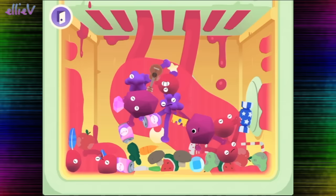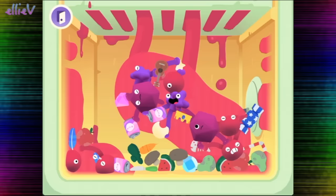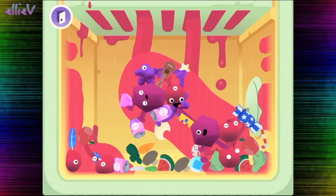Look, the crown's on their arms. They're like, I want the crown. No, I want the crown. Oh no! I'm stuck to you. You're stuck to me. We're all stuck together. What is that? And we're all so happy. And they do look kind of happy. I can't even suck them out.